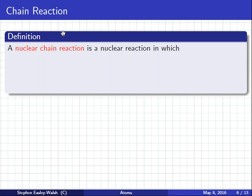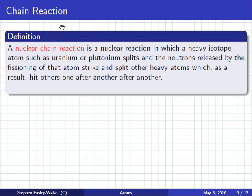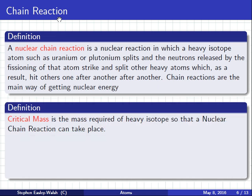So a nuclear chain reaction is a nuclear reaction in which a heavy isotope such as uranium splits and the neutrons released by the fissioning of that atom strike and split other heavy atoms, which, as a result, hits another one after another one. Chain reactions are the main way of getting nuclear energy. Now, chain reactions don't always happen.